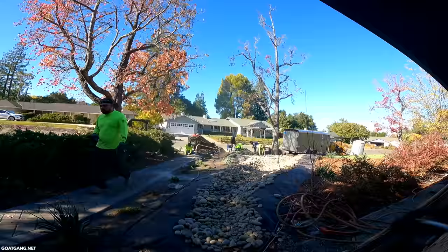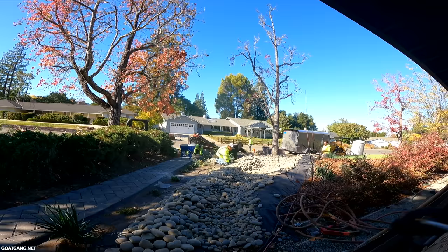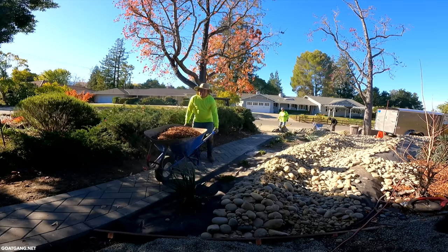If I could have her as a customer forever, I wish every customer was like her. There were no problems, no drama. We only made one mistake, and that was the river rock, dry creek riverbed. We just made it too big. And as you see in this design, it is freaking big. It's pretty big. Even Coaster says it's big.